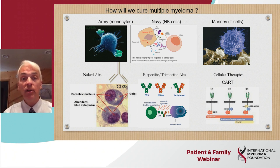Now, we already are using immune therapies in myeloma. On the bottom left of this slide, I show that there's some naked antibodies, and we've had many mentions of it in the chat, daratumumab or elotuzumab or isatuximab. Those antibodies tag the myeloma cell and swing their tail, and in comes the monocytes or the army or the macrophages. They see those antibodies on, and those actually then go to kill the myeloma cells. Those antibodies use your own immune system to kill the myeloma cell. That is really one of the biggest starts for us for immunotherapy. And it's been a great success over the last 5 to 10 years.